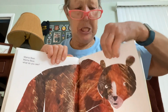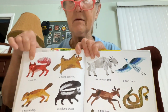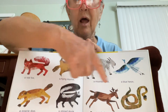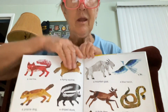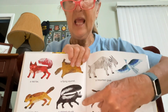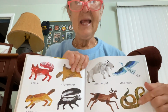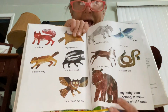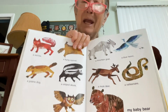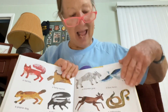I'll tell you what I see. I see a red fox, a flying squirrel, a mountain goat, a white mountain goat, a blue heron, a prairie dog, and a skunk. Pee-yoo! And a mule deer, and a rattlesnake, and a screech owl, and baby bear. That's what I see looking at me.